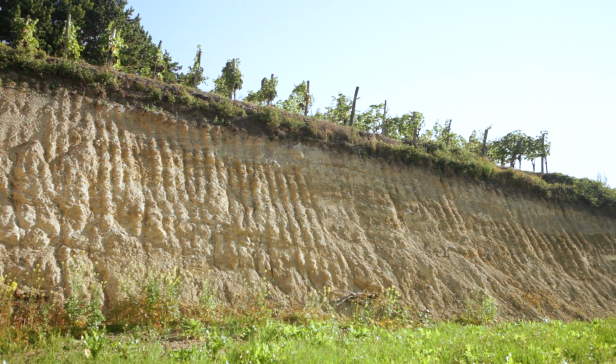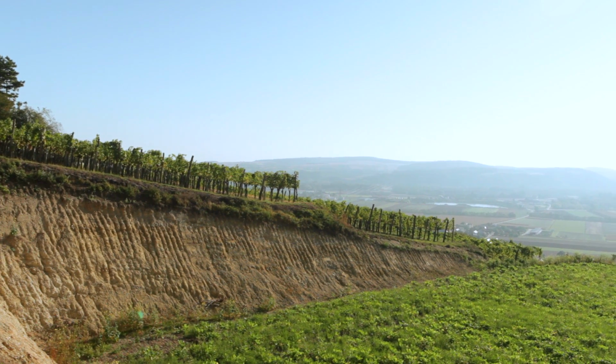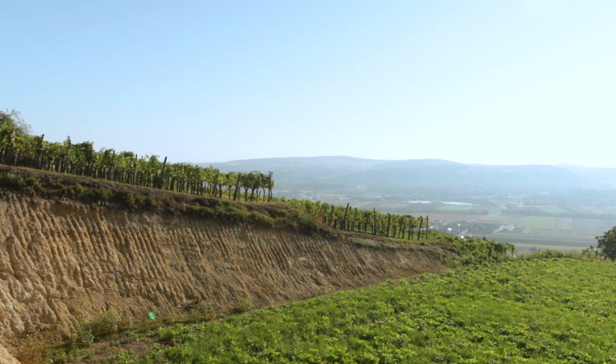Vines, if they always have enough water and enough nutrients or food, will produce enormous amounts of grapes and not much concentration. But on the other hand, if you have a poor soil like this, the vines have to struggle to get the nutrients out and also to get the water out. So the concentration within the grapes will be at a much higher level.